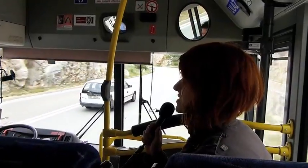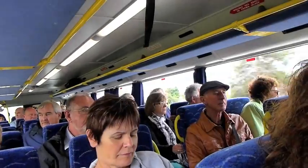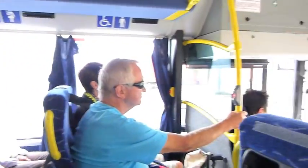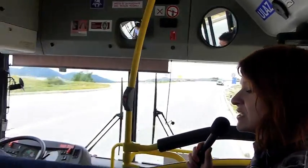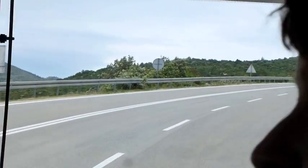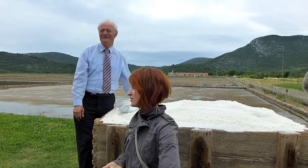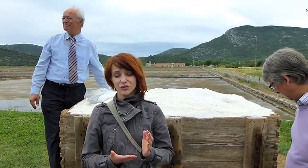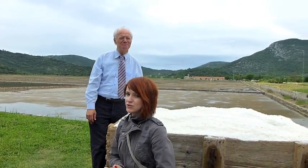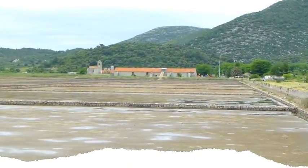We're going to see all of the three really most interesting things about Ston. First of all, are the Ston Salt Works, the oldest saltworks in Europe. They were built there in the 14th century. So he is the actual director of these salt works, and he would like to wish you a very warm welcome in the town of Ston.